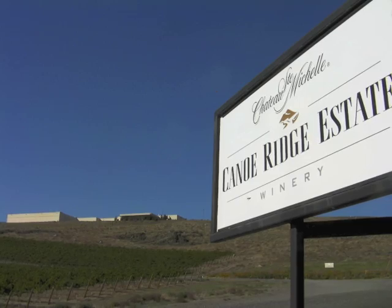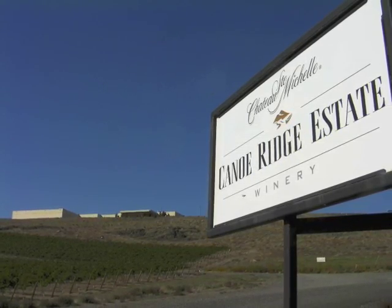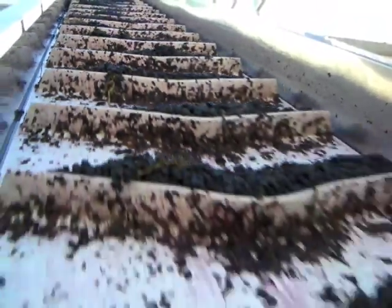This is obviously the only Ste. Michelle property that has this kind of machine. Do you let Columbia Crest use it?